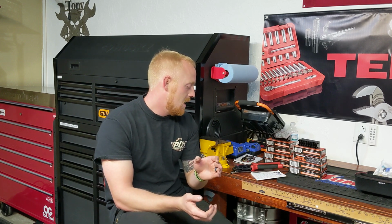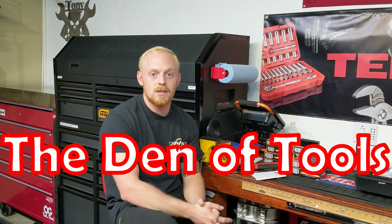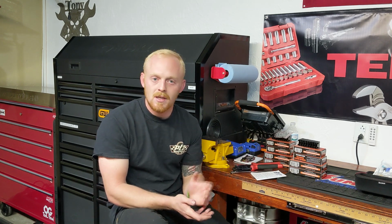And then the Den of Tools, another one. He does a lot of good tests and reviews, and these guys got the hookup with all the Icon tools you can imagine, and they're putting them to the test, past their limits, a lot of daily use, a lot of good reviews. Not just on the hand tools, but the toolboxes as well, and those are constantly flowing.